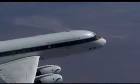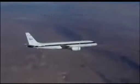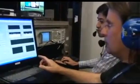The amount of data coming down from the carbon dioxide sounder is not an unwieldy amount. Again, we're interested in measuring 10 kilometer squares on the Earth averaged over a month, and then measuring how much carbon dioxide is there.